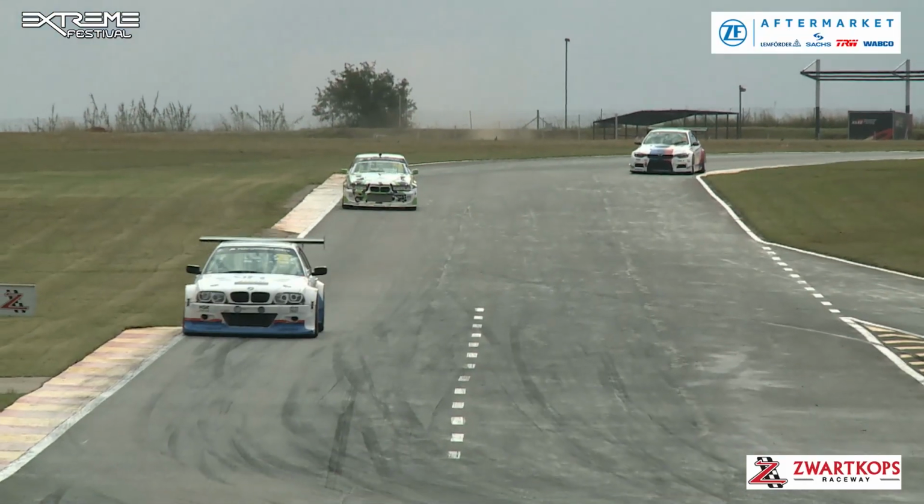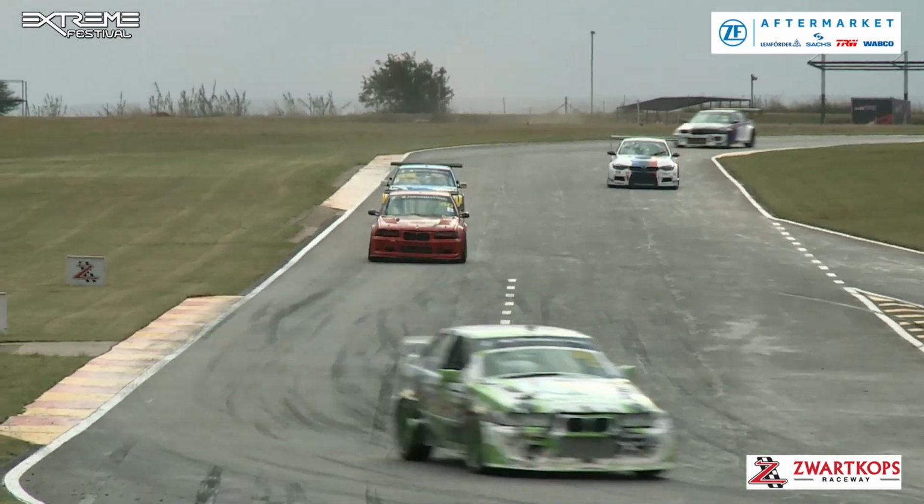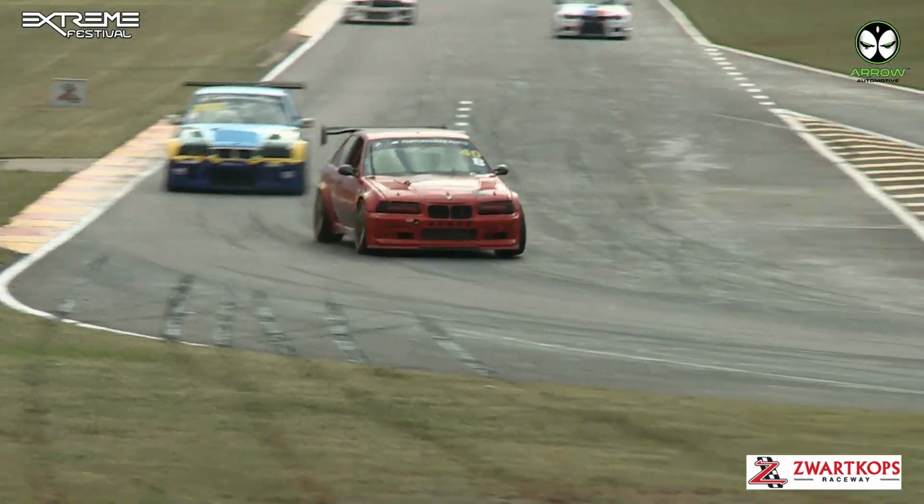But here comes Sav. Sav's going to get the win. Sav's going to pull this through. Sav is going to come around the outside of Leon and get the overall win. And here comes Andreas, going to come through for second. Macris possibly, Renier possibly for third.